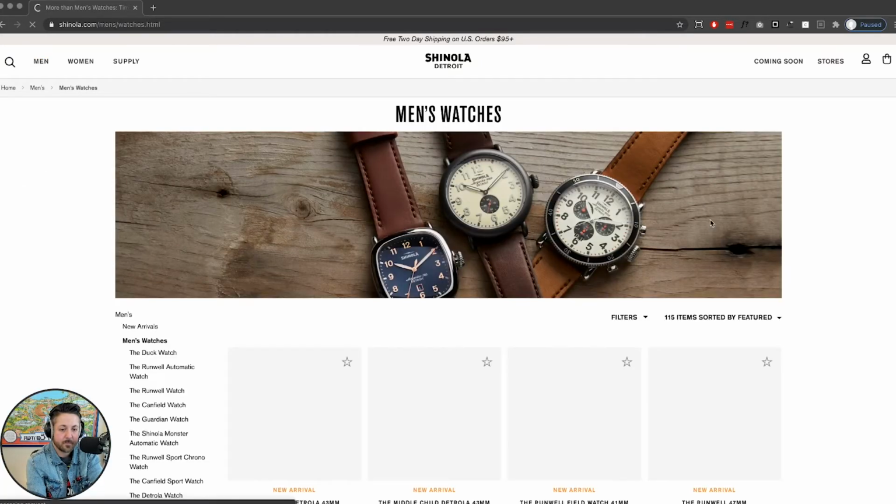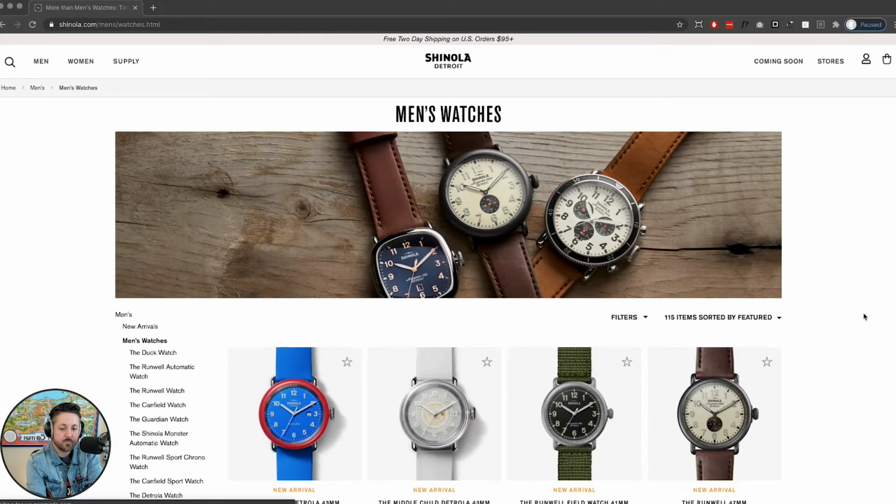And we're going to buy the Runwell Sport Chrono. It's got that Panda dial. You are a sucker for Panda dials on chronometers. Sucker for a Panda dial.